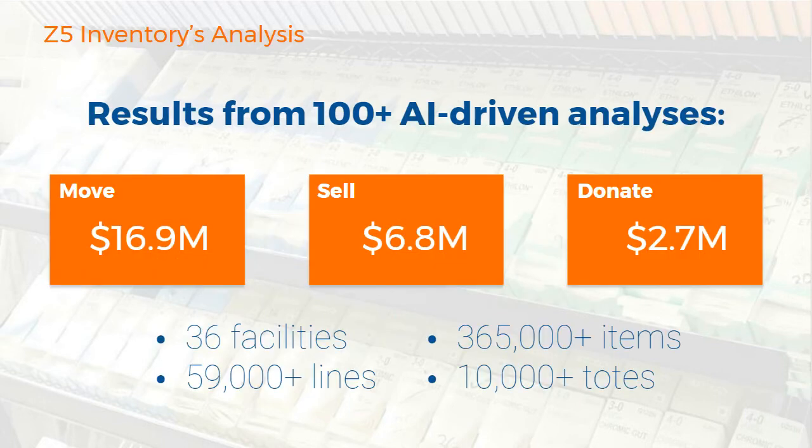Now, deepening the analysis, one has to ask themselves, okay, I have $24 million worth of identified excess and obsolete inventory. What can I do with it to maximize the monetization of that? How can I get the most value back for Steward Healthcare? And with Z5's help, we were able to run over 100 different AI-driven analyses and attempt to identify the best outcome for each SKU of inventory. And in many cases, that might be as simple as moving it from one Steward facility, perhaps in Boston, Massachusetts, to another Steward facility down in Beaumont, Texas, and that product would get used.